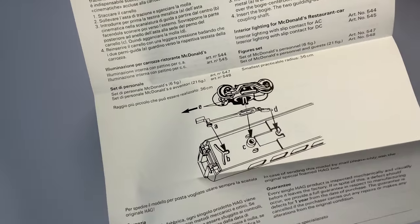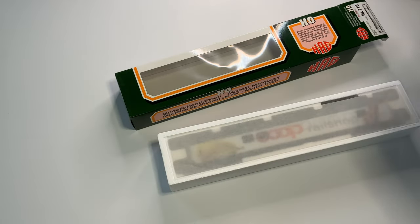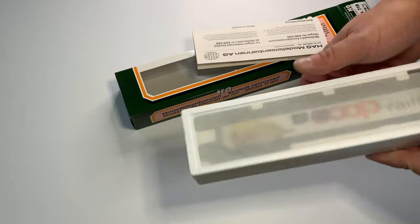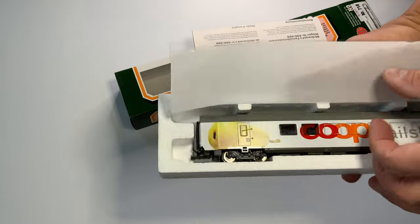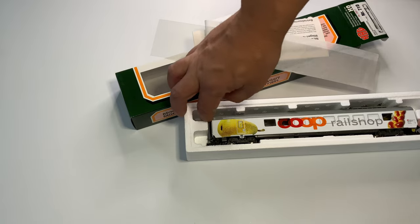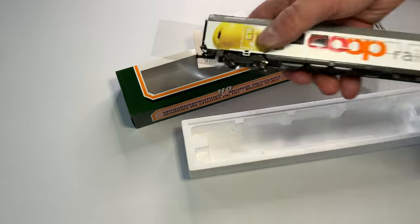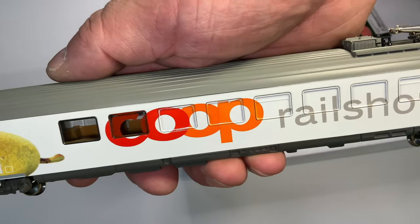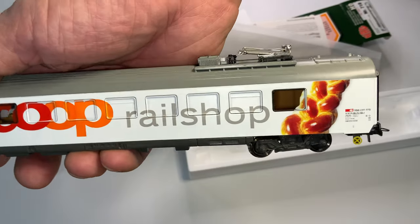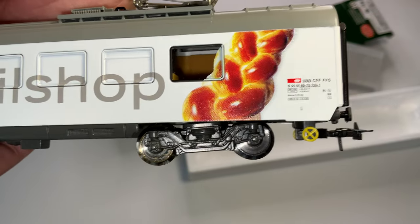So here's a quick look at the instructions. Very cool, right? But we want to get to the thing itself. So let's go ahead and pop it out of here. And wow, look at that. One nice thing about Hag is they have very, very good pad printing. There's no doubt about it. And of course, all their cars and everything just feel really hefty, really solid. And look at that. It is the rail shop in the flesh.